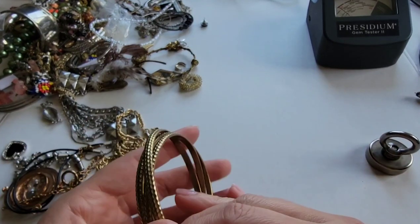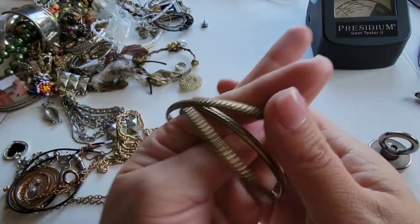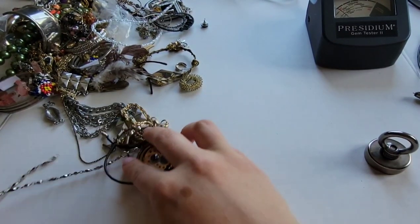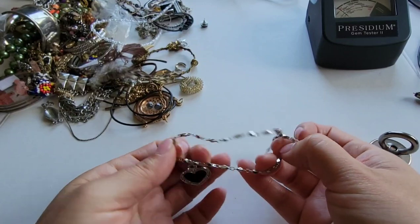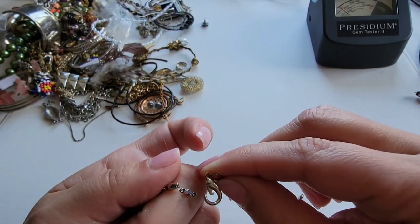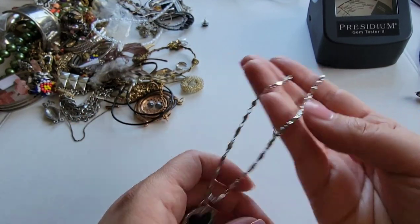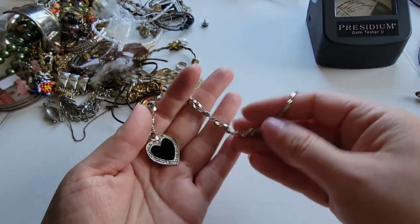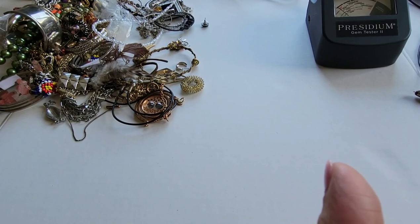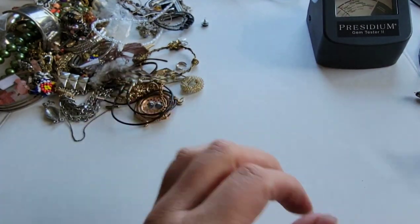Oh, that looks interesting. So we have some more brass bangles. These are all collectively together, so you're not gonna lose them. Those are cute. Okay, so let me see here, does this still work? I think something snapped. Yeah, something snapped, the loop is gone. I don't see any maker's mark. This is not sterling, but it's just a little heart pendant, really awesome for crafters.